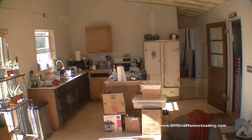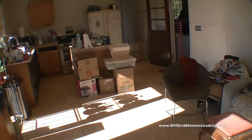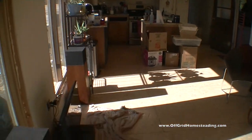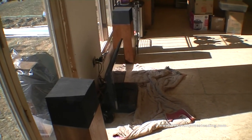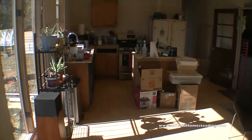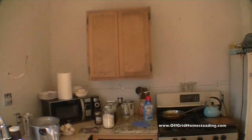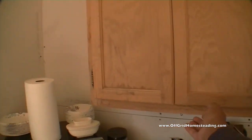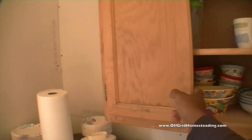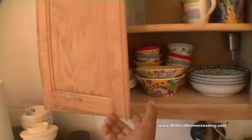Okay, this is November 22nd. Here's what it's kind of looking like right now. I just set up my speakers temporarily. Just got those out of storage. So we have some music. Got a good amount of our boxes put away. We've got one cabinet on the shelf over here so far, to put our dishes and things like that out of the way, keep them from getting too dusty.